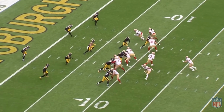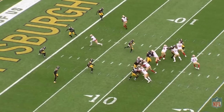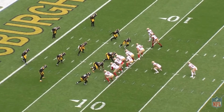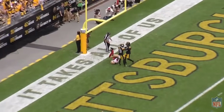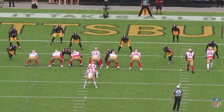See how he sorts this thing out? See him go with that inside post? Once he goes with that inside post, it creates the window for Ayuk. Ayuk does a great job of running right at that corner's technique. Widen him, nod, makes him slip, on skates, touchdown. Outstanding job, man. This is a world-class design, great play calling.